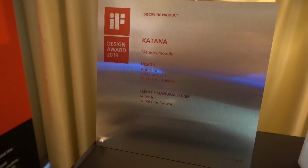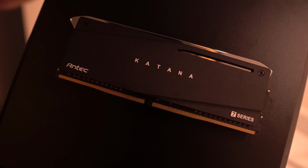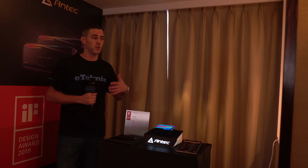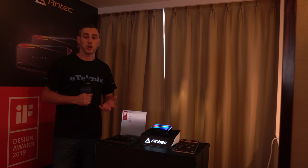So no word on pricing at the moment. Obviously we are expecting it to be a little bit more expensive because of the nature of the product and how premium it's going to be. We're told that it should be coming in some really nice packaging as well, and I guess it's going to compete with the high-end memory on the market from the likes of G.Skill, Klevv and some of the other more premium brands, even Corsair with their Dominator RGB Platinum.